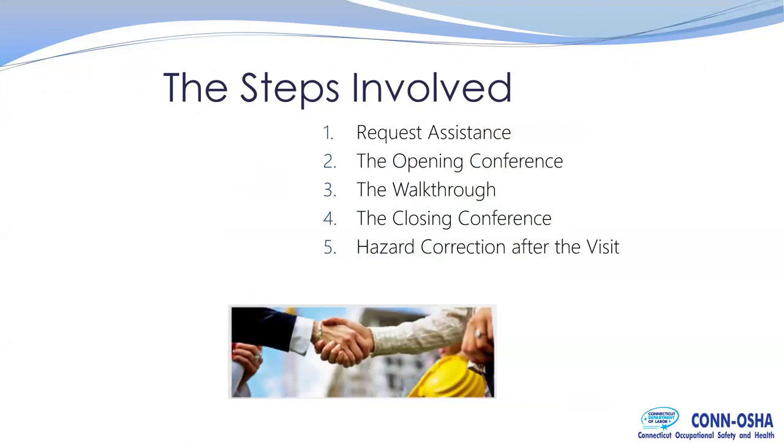So how does it work? Basically, you decide that you would like to schedule and request an on-site consultation visit. We don't show up unannounced. You might decide you want to be proactive and request assistance. You might be responding to an OSHA site visit where they've issued citations and you need help with abatement. Or maybe someone on your staff has been concerned and has complained about hazards to you and wants more attention focused on the hazard, and sometimes another set of eyes can be helpful. So there's a lot of reasons why you might request assistance.